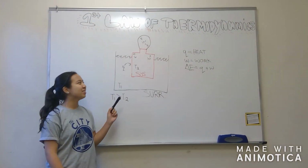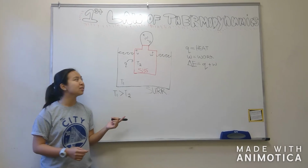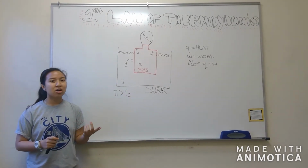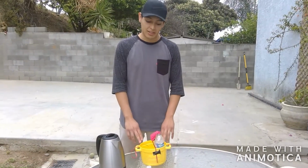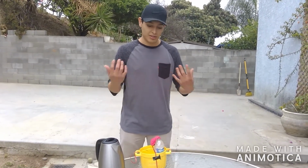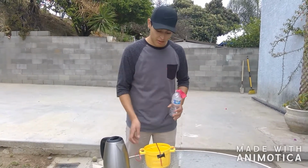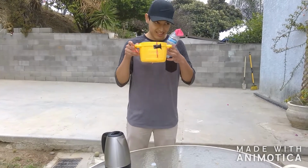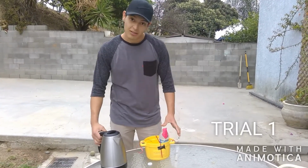So in conclusion, this experiment provides evidence to support that for the first law of thermodynamics, energy is not created but in turn transferred. This experiment will be viewing the transfer of energy and how energy is not created or destroyed, but in turn transferred into the system. Our system will be defined as the water bottle with the balloon, and the surrounding will be defined as the bucket with the boiling water.